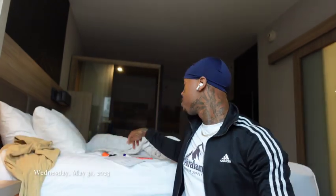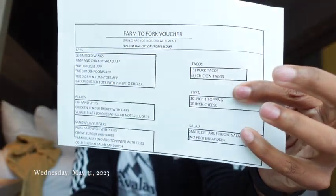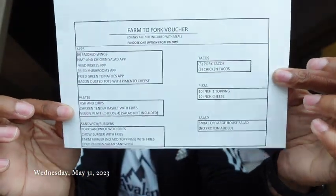Oh, and also there is a restaurant across the street from the hotel, and they gave us a little voucher for a free meal for dinner tonight. You can use it anytime after orientation up until they close. I'm not sure what time they close, but it's called Farm to Fork. It's some pretty good stuff on here, honestly.